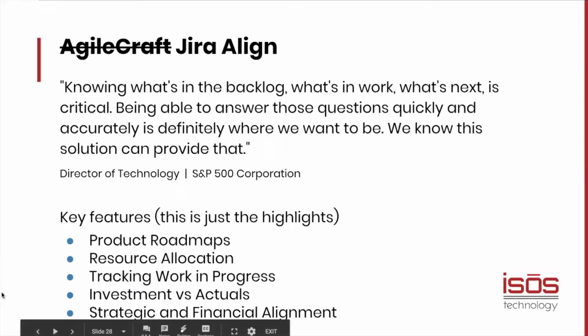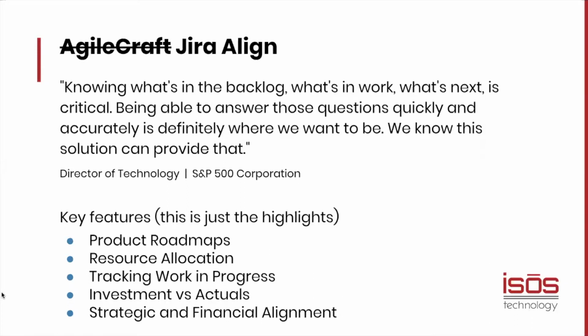So as was already mentioned, it's no longer AgileCraft, it's now Jira Align. And it's speaking again to the product's strength. It was created by a former CTO who was having a hard time reporting up to his C-level suite on why we are funding all these initiatives, how they are performing, and how we can reallocate our portfolio to map to our new strategies.